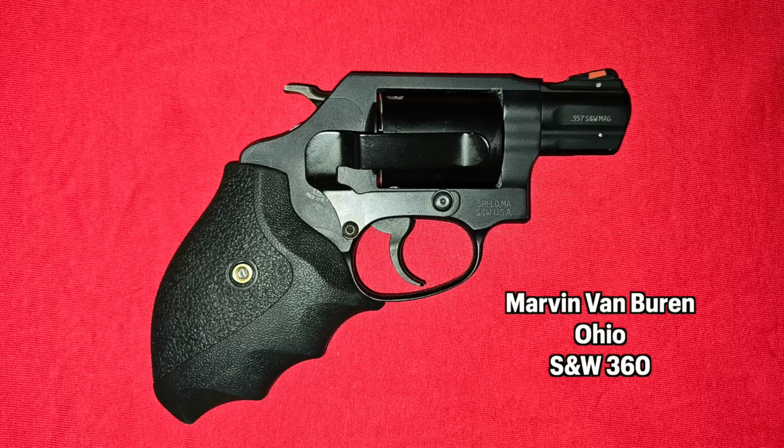Now, this does look a little funny here. He's put one of them weird grips on it, one of those ergo grips, which I also own one of those. And kind of makes it look like some sort of deformed lobster claw instead of the really nice looking gun that it actually is.